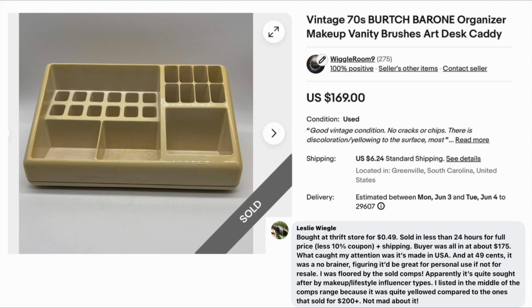I was floored by the sold comps. Apparently, it's quite sought after by makeup lifestyle influencer types. I listed in the middle of the comps range because it was quite yellowed, but compared to the ones that sold for $200, not mad about it. This is a vintage 70s Birch Barone makeup organizer. Okay. $169 for something that cost 49 cents.